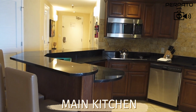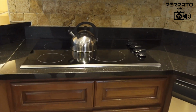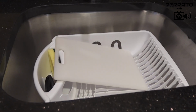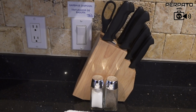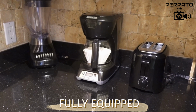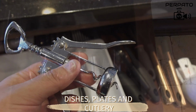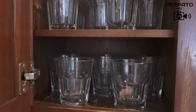Entering the room here, you do have the full main kitchen. This kitchen does have absolutely everything you would need, including a stovetop, a microwave, a full-size fridge. You also get some of the other oddities like even salt and pepper. There is a dishwasher, you have a coffee maker, blender, and toaster. There is all the cutlery, plates, dishes, and also all of the glasses that you would need for your stay.